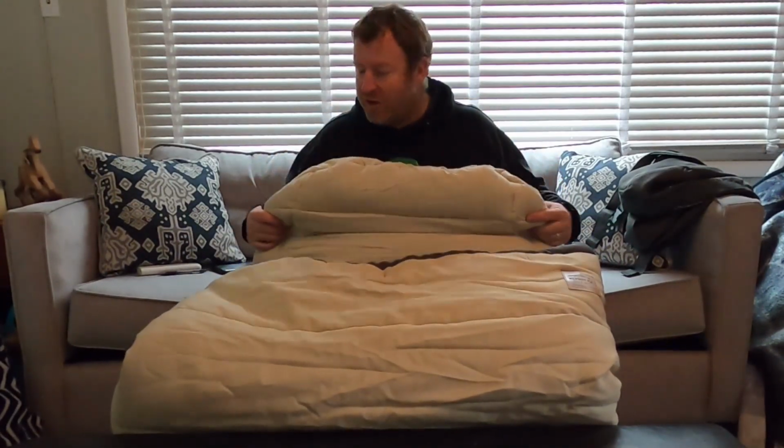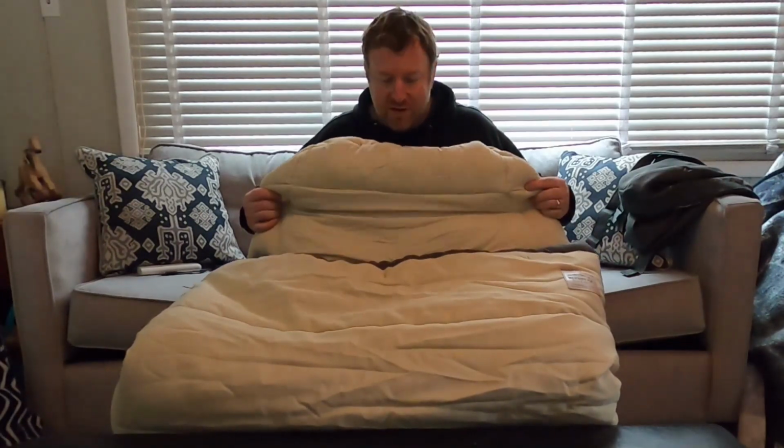Just like that, she's ready to go. So you can see here at the top, you've got a really nice, soft, detachable pillow. There's your drawstring that'll close the top in around you if you like to do that as well. What I found, this thing is so tall and I like to kind of curl up in it. I hardly really use the pillow. I did leave it attached just in case I got too warm. I could kind of poke out of it.